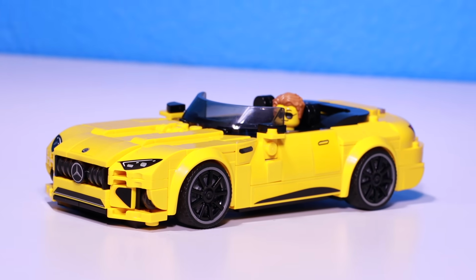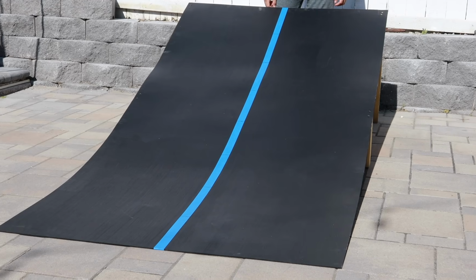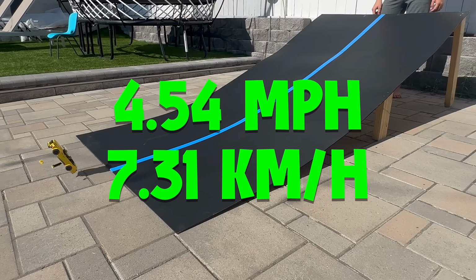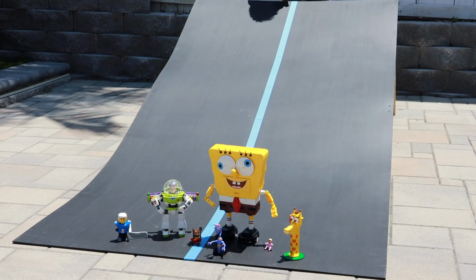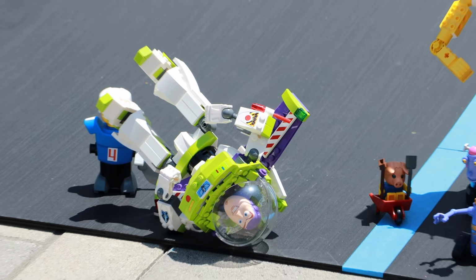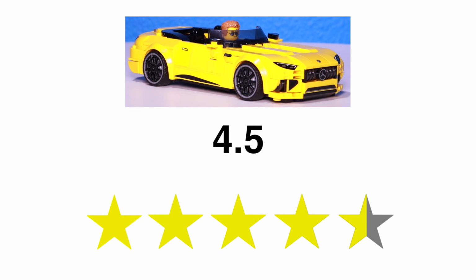Yeah, it's pretty sick. But now it's time to find out how fast this car is. The car ended up flipping and breaking at the bottom of the ramp, but it did go 4.54 miles per hour. Now let's see what it'll do in the destruction test. And yet again, this car took out Buzz Lightyear. Buzz Lightyear is literally getting targeted out here. But I think this car looks awesome. I'll give it 4.5 stars.